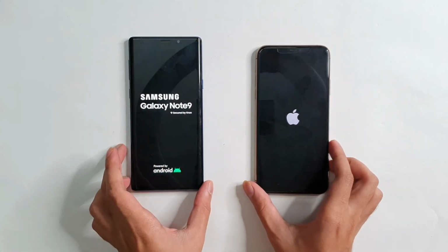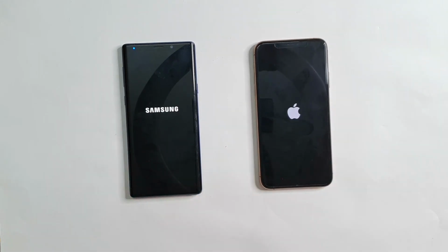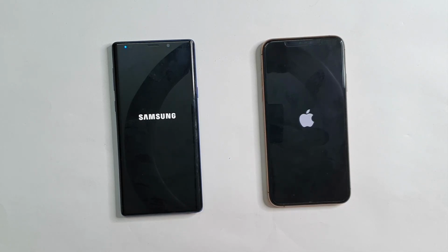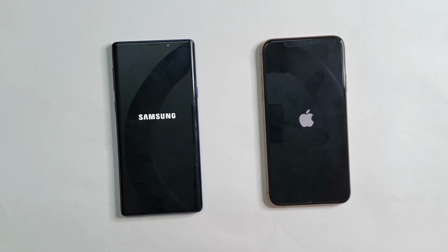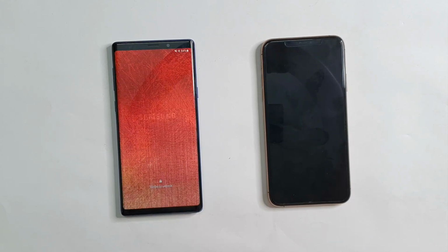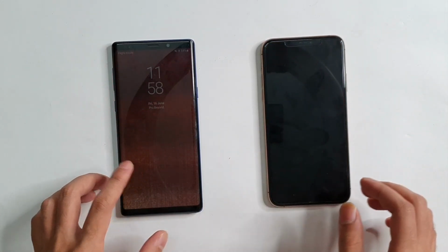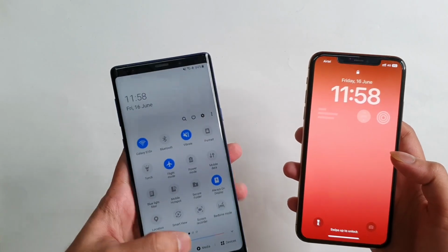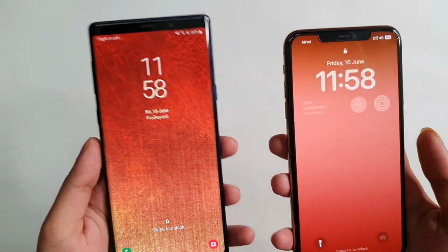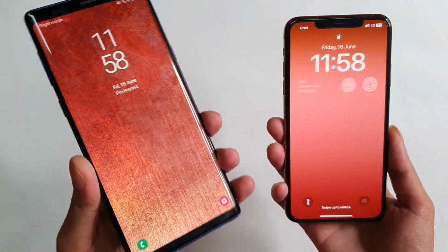The Samsung Galaxy logo appears earlier compared to the 11 Pro Max. Let's see who boots up faster. The Samsung Galaxy Note 9 actually comes with an LED notification light also, and that was actually very close. They booted up similar. As you can see, there was a little bit of lag on the Galaxy device. The boot up was similar on both the devices. They started equally, and you can see the difference in bezels on both these devices.